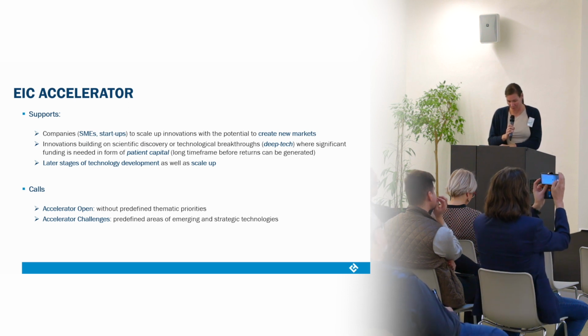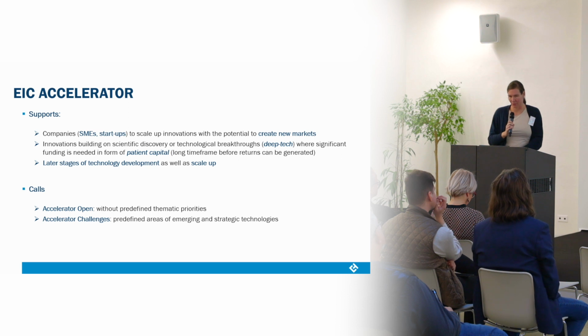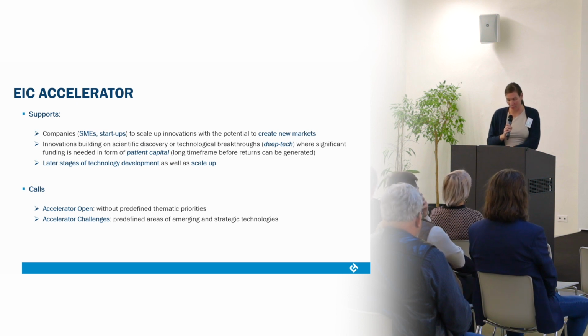Here the accelerator really is focused on companies that have some breakthrough technology and innovation that can have important impact on the market, and it should be also an innovation that is based on some research outcomes, which means it's so-called deep tech innovation, and it's in need of so-called patient capital because it's a bit too mature or too uncertain for the private investors to get in for this type of innovation. And again, the accelerator has the open and the challenge, just like the other instruments.